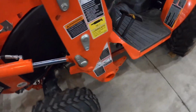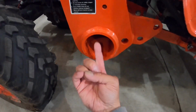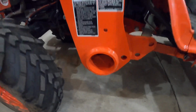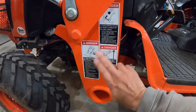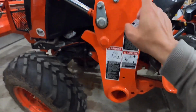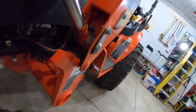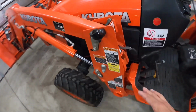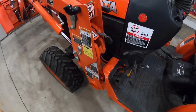And me being me, I made sure I marked just under here with a little white paint marker. But it turns out I didn't need to do that because this bracket has a little notch in it up right on the tower. You can't really see it with the loader on. I'm trying to see it, but the loader is actually blocking it. So I know that bracket's been changed. Plus I checked under there and yeah, you can tell it's been changed.